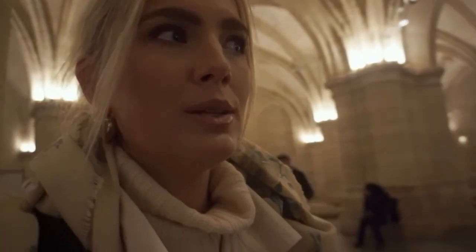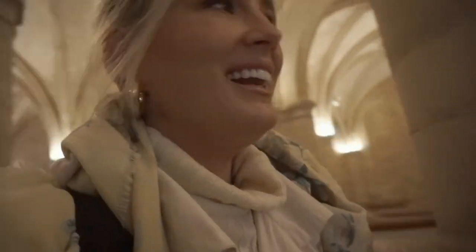But all I really know about the Conciergerie, I'm excited to learn more, was that this is where Marie Antoinette was held prisoner before her execution. So, interesting history. Let's go get it. This first room that you walk into in the basement was the kitchen.